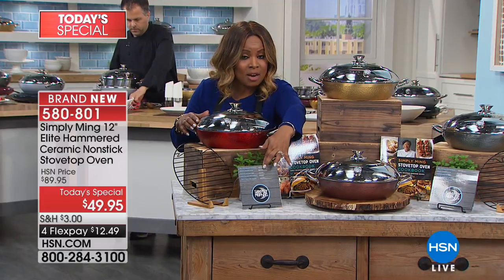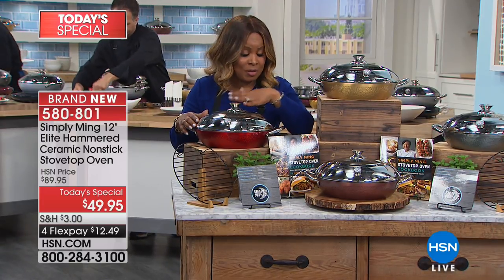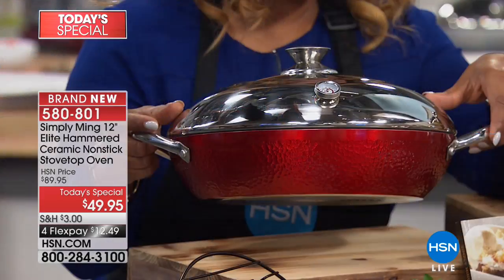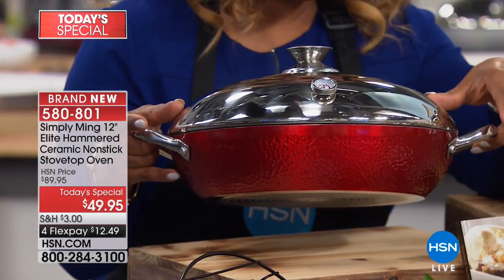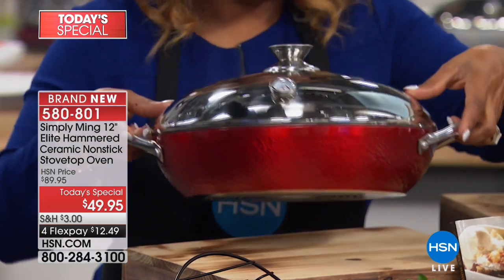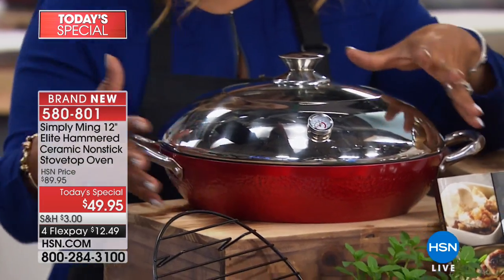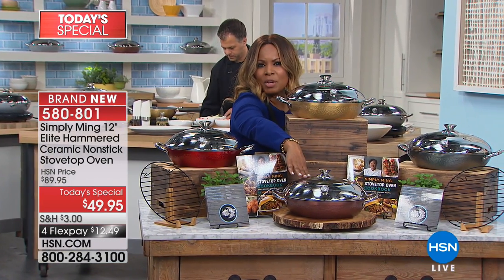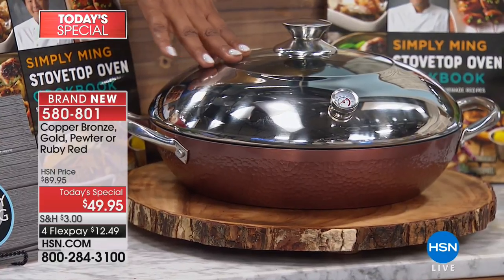So this is an opportunity for you to get the color that you love. In front of me is one of my personal favorites, that pretty red. By the way, the chef worked with Joy Mangano and they created, I think, the most high-end look in that hammered finish. So if you'd love to have that, it's all brand new. You'll love it. In the center, we have the copper bronze. We know how many of you love copper cookware.